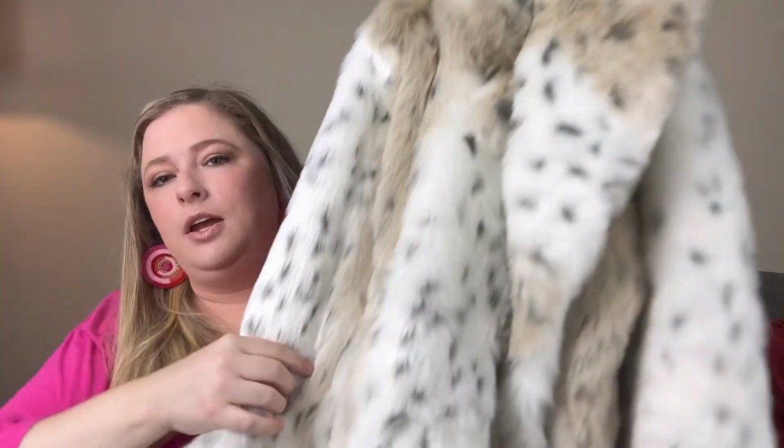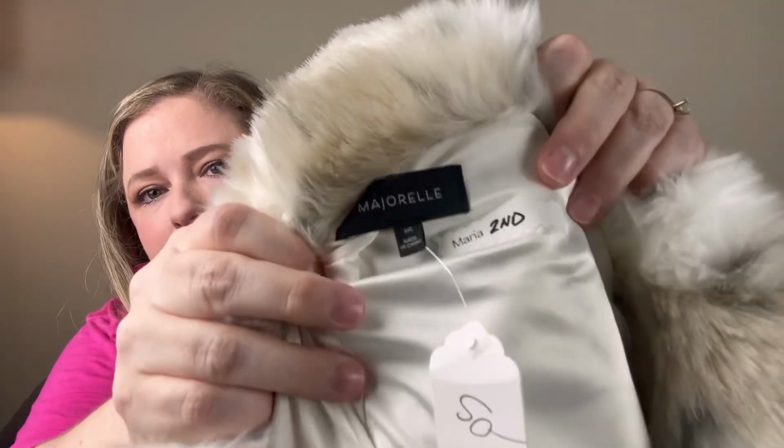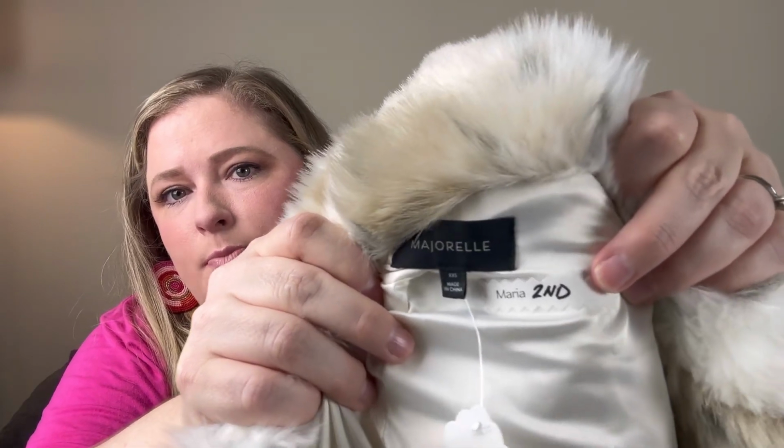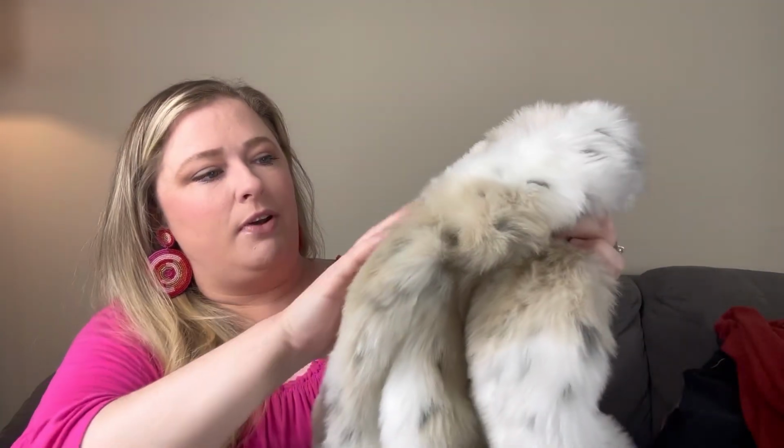And then my last and favorite piece is, I paid $25 for this. It is this incredible faux fur jacket, long line, and the brand is Major L. Some of the pieces had little iron-on things, so my guess is this jacket was meant for whoever was playing Maria in the second something. Anyways, this was an absolutely stunning piece. I did look up comps. I paid $25 for it.